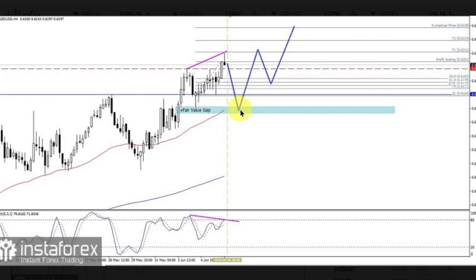But as long as NZDUSD does not break down below the 0.6129 level, the Kiwi has the potential to strengthen again to the 0.6225 level.